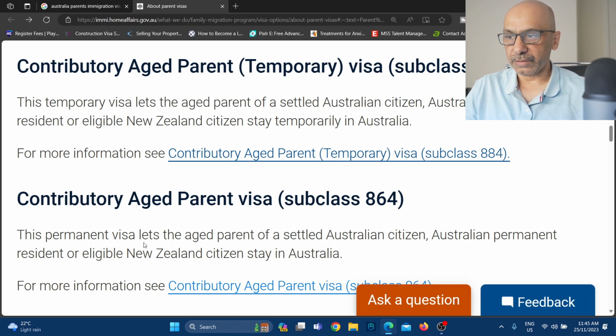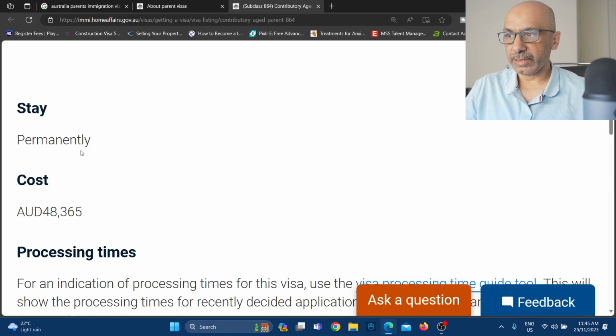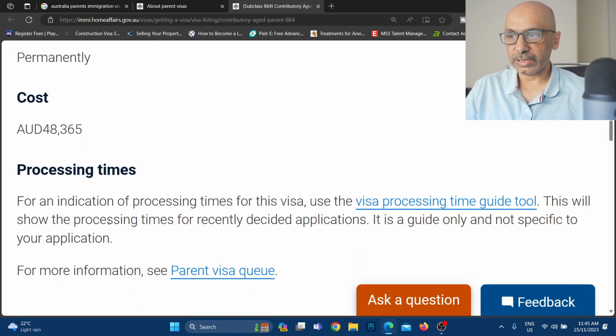This permanent visa lets the aged parents of a settled Australian citizen, Australian permanent resident, or eligible New Zealand citizen stay in Australia. Let's go on to the detail of this visa. Stay permanently. Cost: $48,365. Processing time is again the same as what I have read to you before.